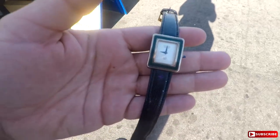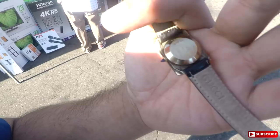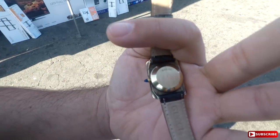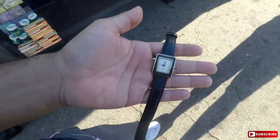There we go, you guys. Watch is all ready to go. That's awesome that they put it back to actually where the back plate was. So it's got the Gucci right on the top. That is beautiful. Another swap meet steal.